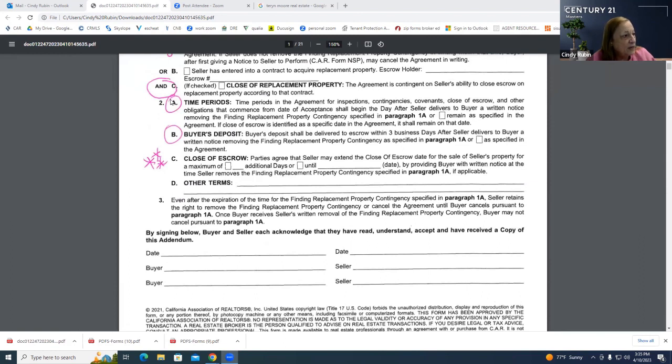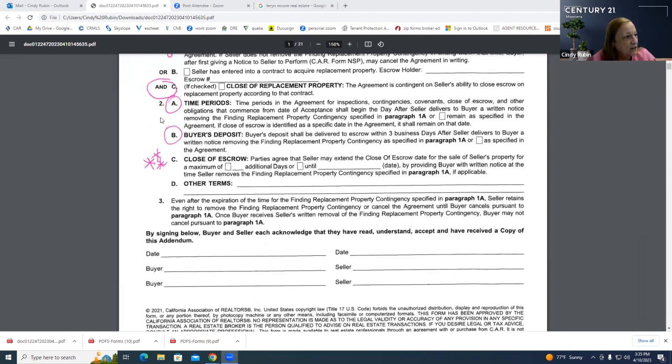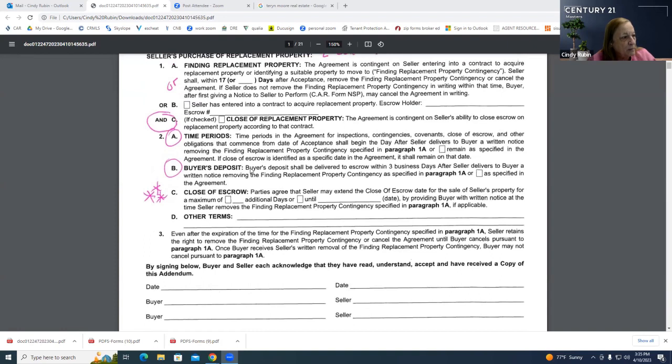Okay, so now we get to time periods. And again, there's a lot of agreements that have these 2 paragraphs, but some of them default differently. So you can't assume you know what this is going to say before. So time periods for inspections, contingencies, covenants, close of escrow, all time periods in the contract either begin the day after seller delivers to buyer removal of the finding replacement contingency. I found my property.